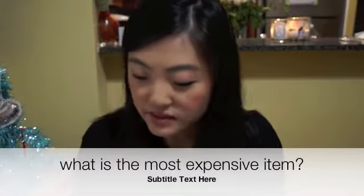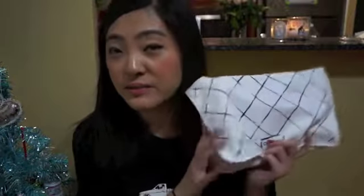I just love it. What is the most expensive item? I'm really, really lucky that my parents and my boyfriend, they do spoil me. I don't know if I said it before, but I am moving back to China with my boyfriend by the end of this year. So I started to ship back a lot of my stuff like a year ago. So this is the most expensive bag that I have with me.